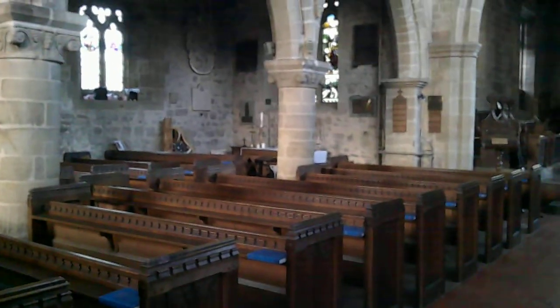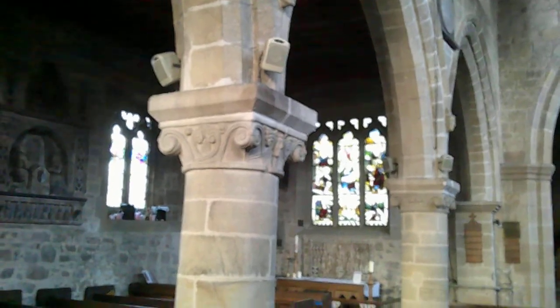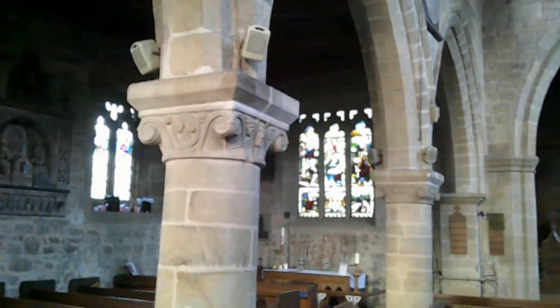And we move then into the north aisle. All the furnishings have been replaced, 19th or early 20th century. We don't have any really old furnishings. This figure is a pilgrim. There he is with his staff setting out on pilgrimage. We've got these very, very nice indeed, actually, capitals.